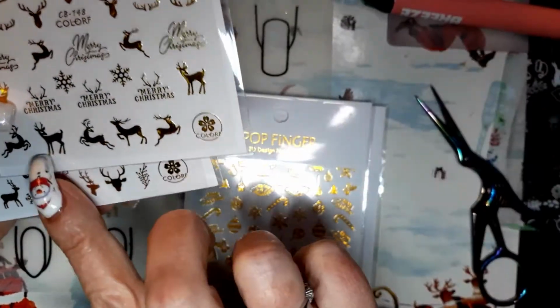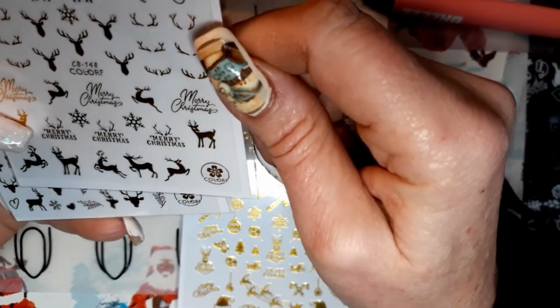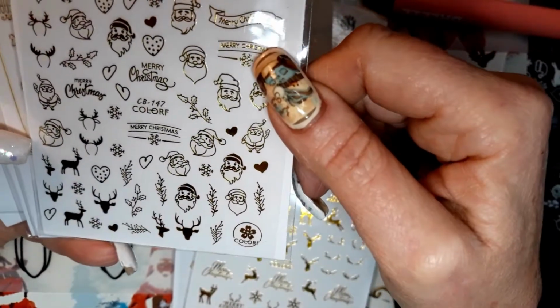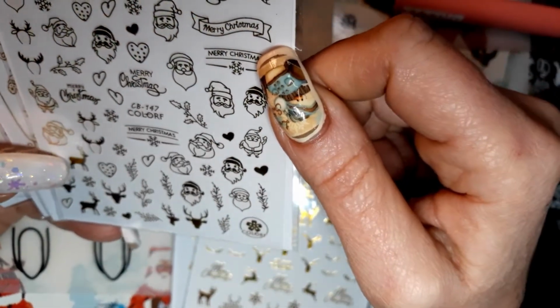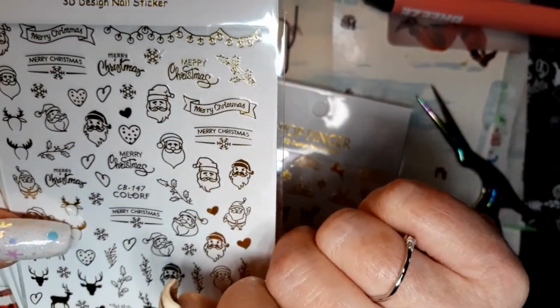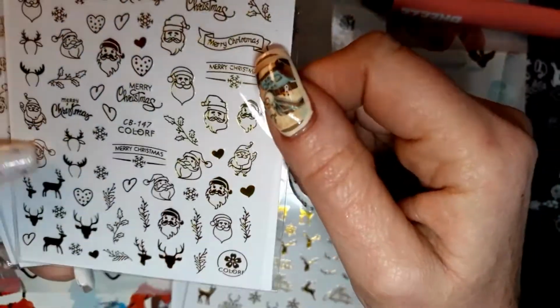Oh, look at the deer. I love the deer. It is so pretty. This one's got a bunch of Santa Clauses on it. Oh God, I could have used those when I was doing the Christmas lights. Could have stuck those on and then colored the middle. That would have been easier than what I did.